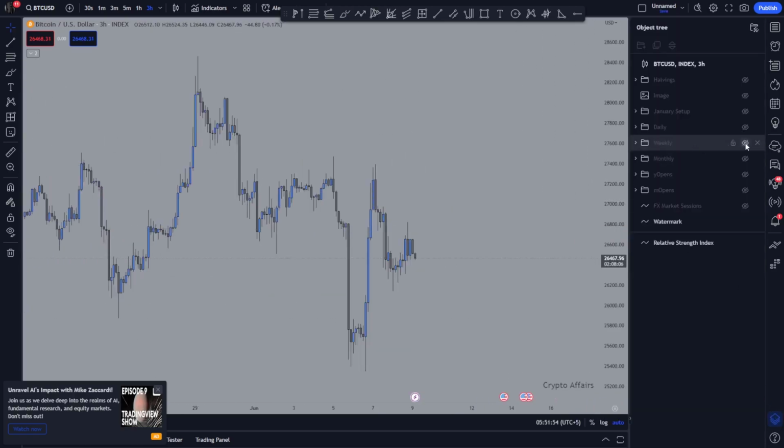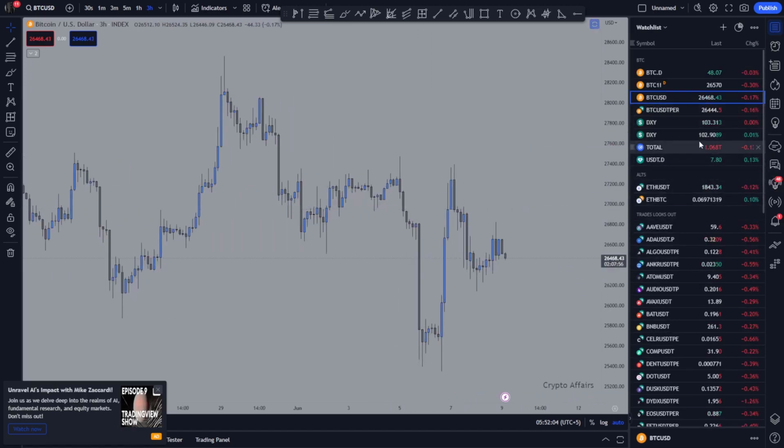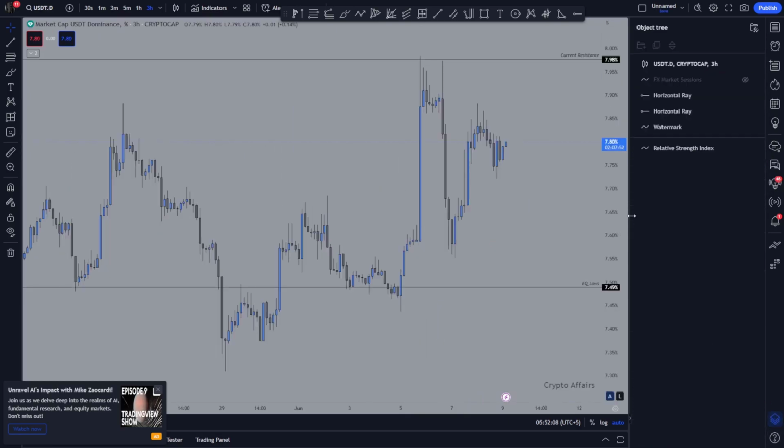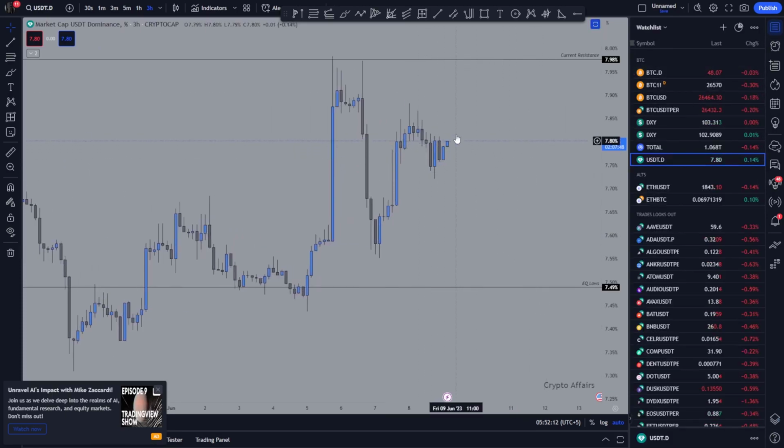They are already like 10 to 15% down. Alts are pretty much bleeding here, and the reason is pretty clear why we are looking at it like this, because of the USDT dominance. It's still hovering here, it's still stabilizing over this range. So this is gonna act as a deciding factor whether the BTC will be coming back down to 25,800 level.